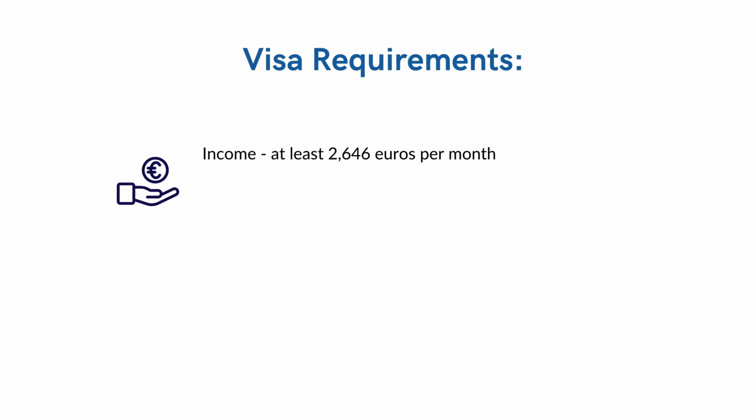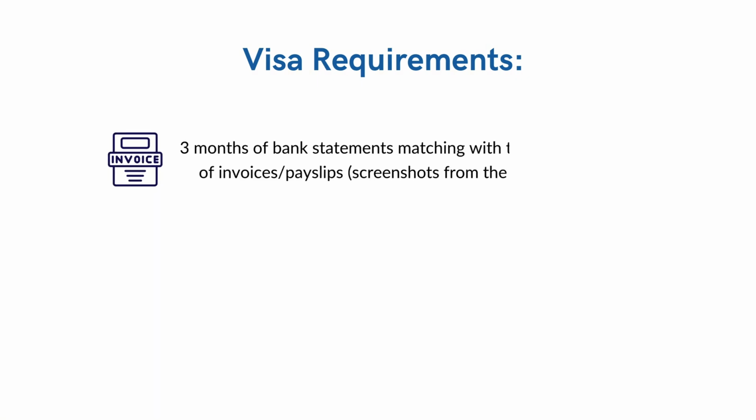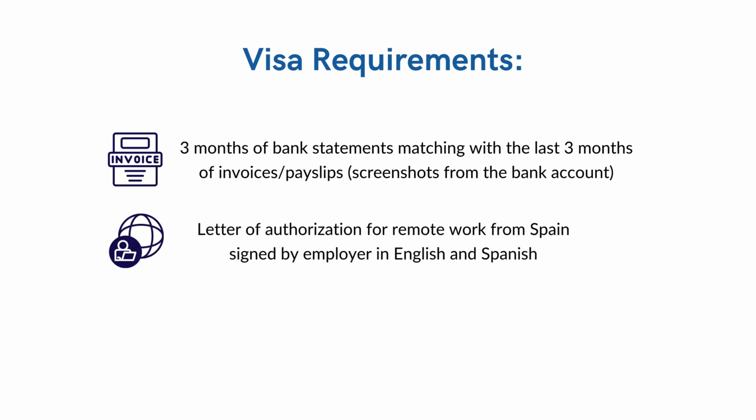In the case of applying with family members, for the first family member it's at least plus 993 euros, and for each additional applicant at least 331 euros. You need to show 3 months of bank statements matching with the last 3 months of invoices or payslips. The company or a client must also confirm in writing that they allow you to work remotely and that they are not against you working for them abroad.